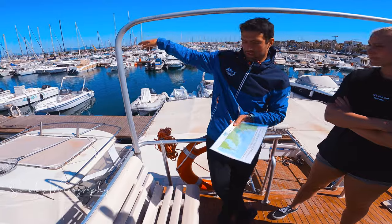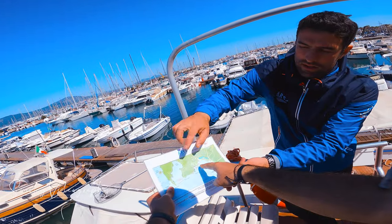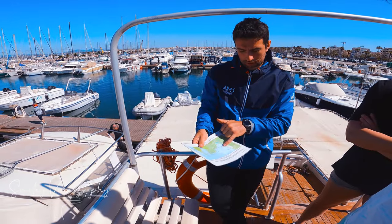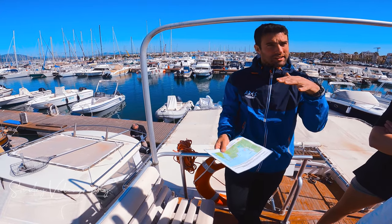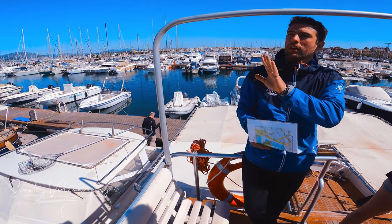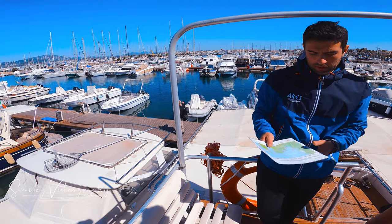Those two mountains you see there are here. One is here, one is here. And that is another lighthouse. Now, when you leave the port, you will find this island straight away. There are rocks under the water that you don't see. So what I suggest is completely avoid this area. With the boat, you can't go anywhere here. So don't go anywhere here.